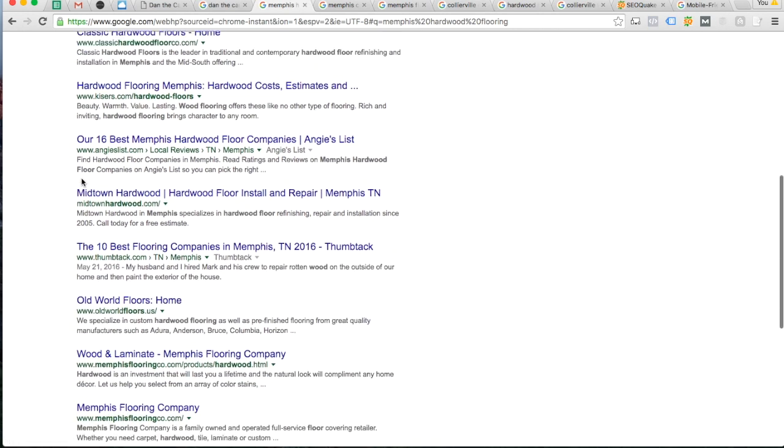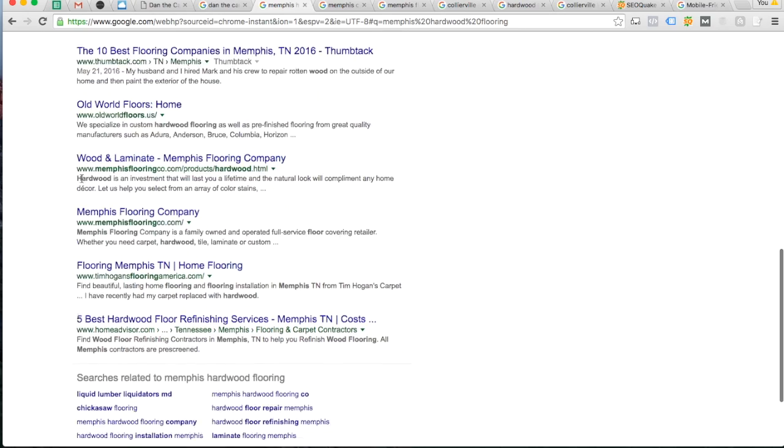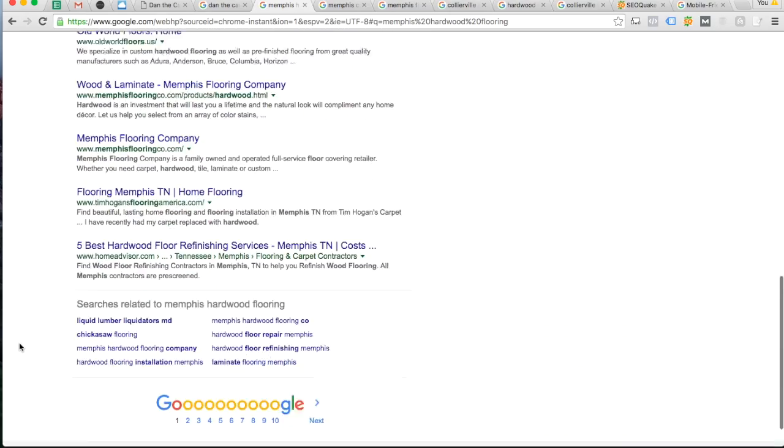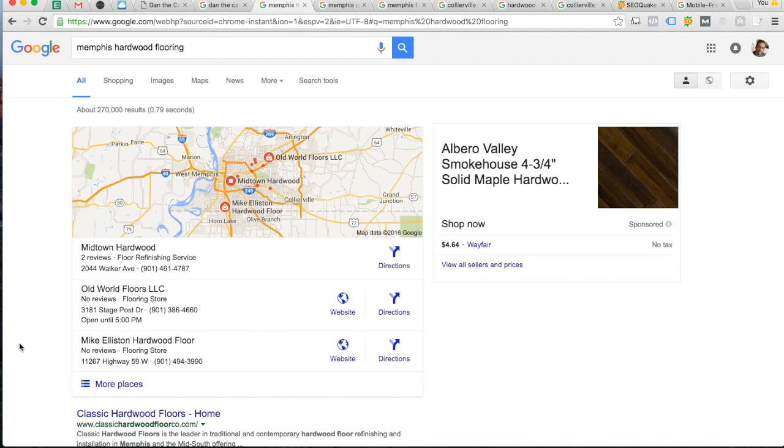But as we scroll down through here, you're not on the first page for this, what was the keyword, Memphis hardwood flooring, not at all on the first page for that. So if you want to sell more hardwood flooring in the Memphis area, then I think you're missing an opportunity here, and I definitely think this is something we could help you to get more business from your website by improving your search engine results.